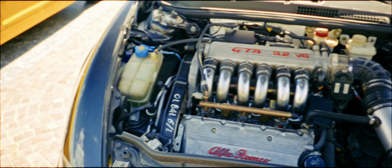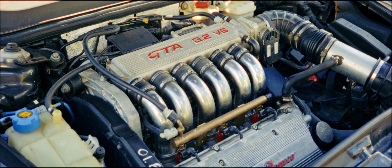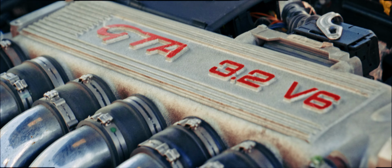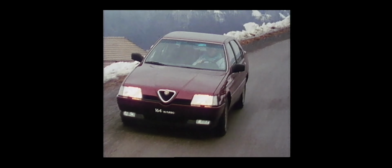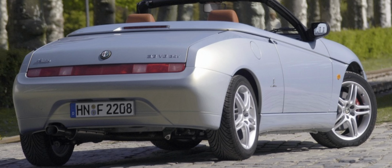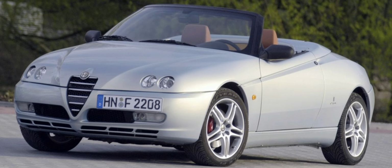And it wasn't just a feast for the ears. I mean, is there a more beautiful mass-produced engine than a Busso with chrome inlet pipes? Best of all, they were added for technical, not aesthetic reasons, so that lovely 3-litre could squeeze under the slender bonnet line of a 164. It didn't look half bad either under the even lovelier bonnet of the Spider 3-litre of the mid-90s.